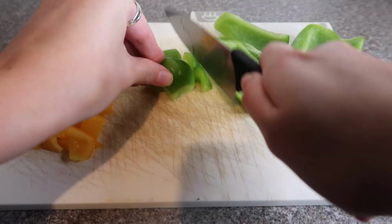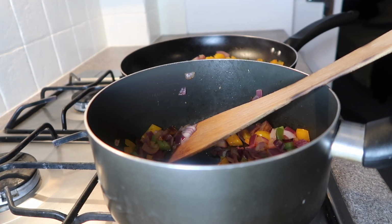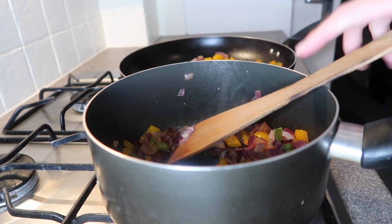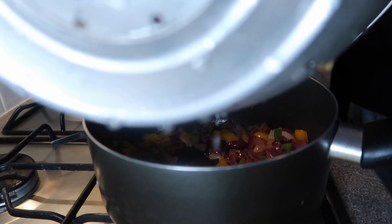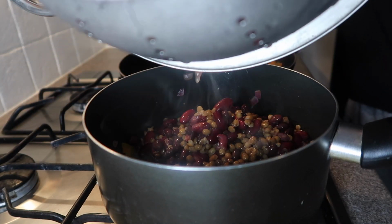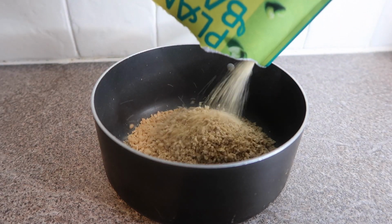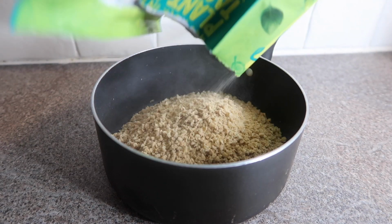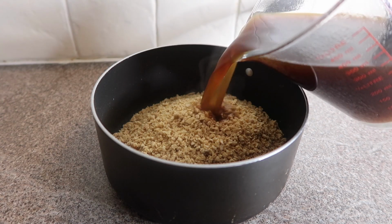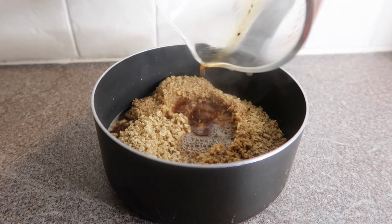I will link another recipe down below where I actually make this chili in more detail, but generally I'll just chop up the veg, so the peppers and the onions, fry that in a little bit of oil until they're soft, and then I'll add the rinsed and drained lentils, kidney beans and black beans. I'll also add in the soy chunks, which if you are using soy chunks, I recommend rehydrating them first with the stock cube. I obviously was using mince this time round, but I did the same. I just put them in a jug with a little bit of stock to rehydrate, and then I added that to the mixture as well.